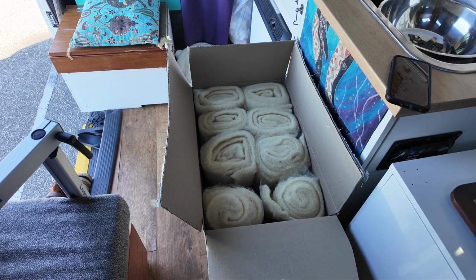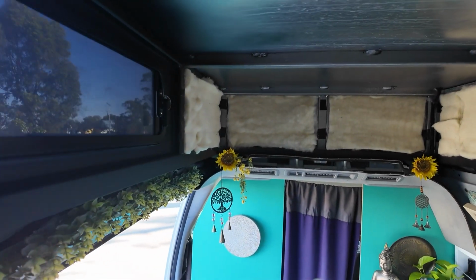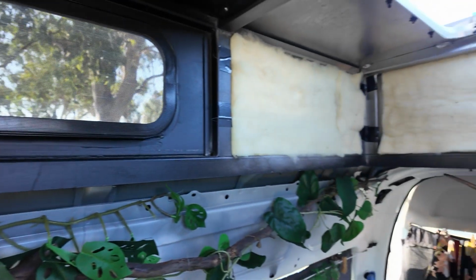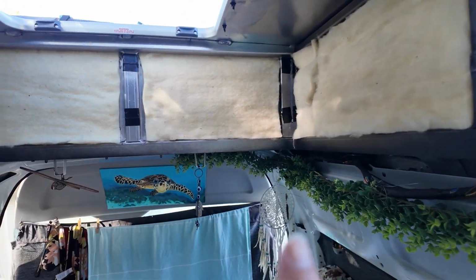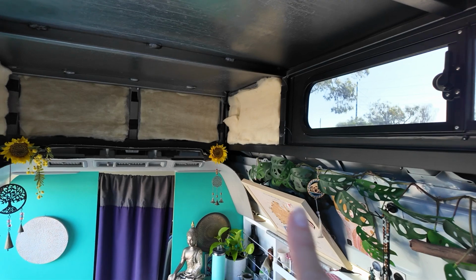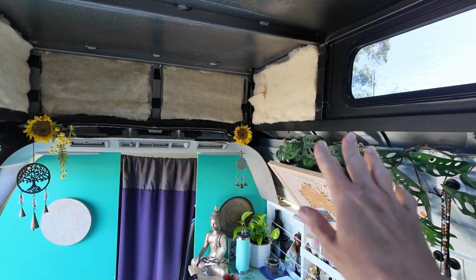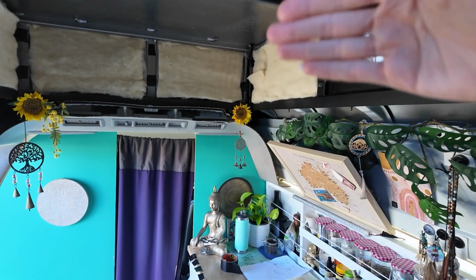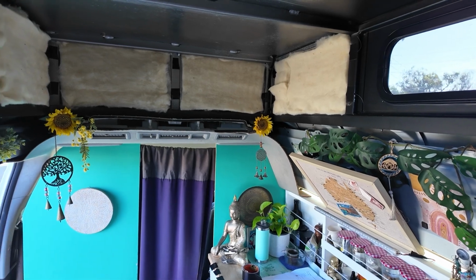Okay, so we had 10 bats to start with, and I've only used 2 of them, and I've been able to do the majority now of the walls. So now we're going to work on the roof, and I think we might use another 2 or 3 bats for that. But using these bats, I think rather than just getting clumped wool is better, because I think with the bats it's less likely to sort of fall down into the cracks and leave a gap. So yeah, that's what I read online anyway.